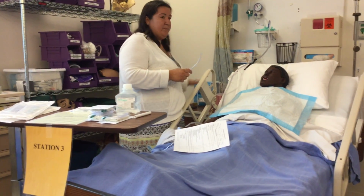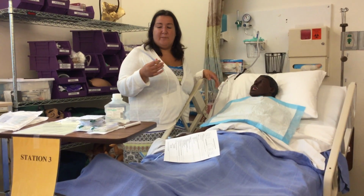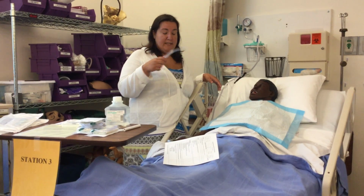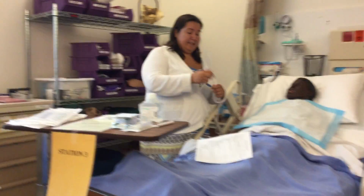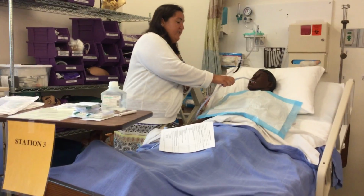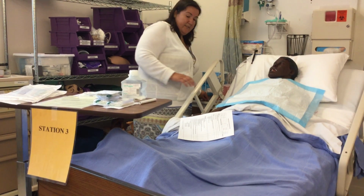If not in the package, you can put it in the bedside drawer. If it falls to the floor, then of course you don't want to put it in their mouth. But otherwise, it's not sterile. It's just clean and it's just used to suction their mouth. And that's just to get secretions in their mouth out. It gets connected to this and you turn on your suctioning. You can just suction out their mouth. That's your Yankauer.